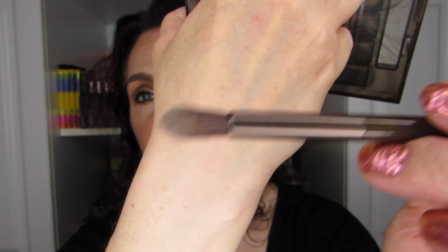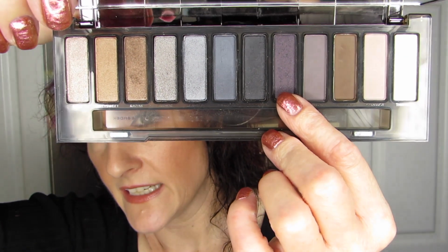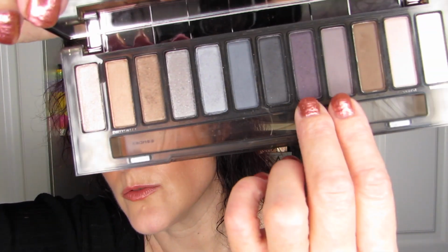The other palette that Biljana chose was the Naked Smoky. I'm just making sure that I'm right. Yes, this is what she chose. I actually like the brush that comes with the Naked Smoky, and I did use it, so just letting you know. Now for the Naked Smoky, I did 2 looks. I did one look with this one, which is called Smolder, and I did a very nice purple look with it. I enjoyed it quite a bit, and I ended up using this one, and I definitely used these 2.